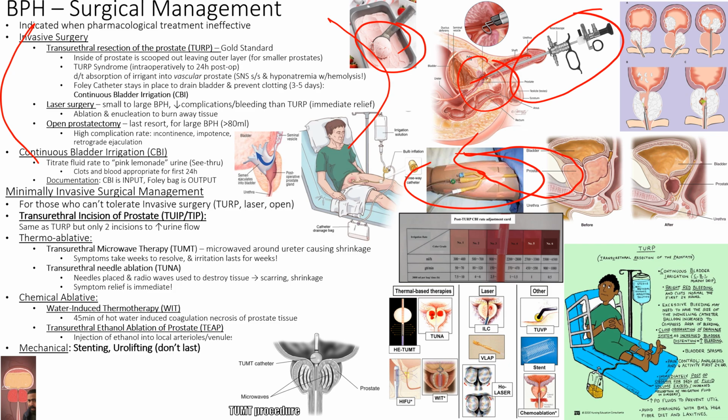Post-operatively, the urine is going to be bloody. If someone has bloody urine, we don't want it to clot off, because they can then get urinary retention. These patients are guaranteed to have blood because they just literally scooped out the prostate. These guys need a continuous bladder irrigation, a CBI, through this 3-way Foley catheter, so we don't clot off the urethra and then have to go back to fix it, and that's not easy.